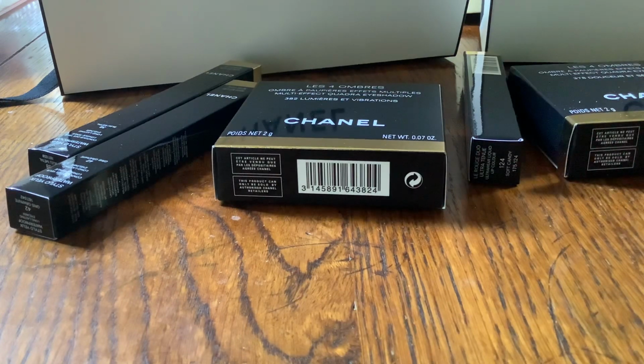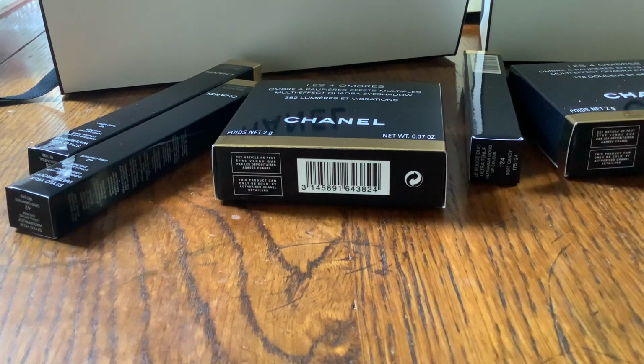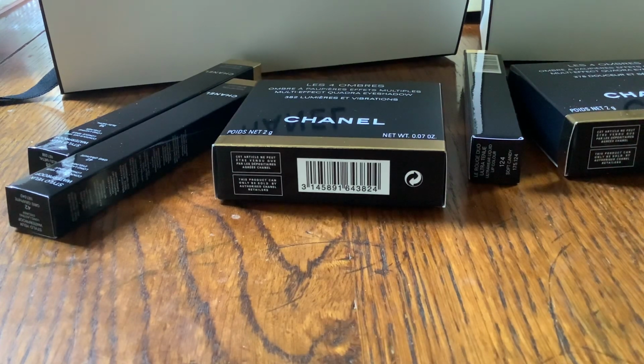had on my list. I've got some nail polishes coming in the next few days, hopefully, and I'll also probably talk a bit more about how these actually wear on the lids, but I thought I would just unpack them and show them because they are brand new on the Chanel UK website. I don't know if they're in the boutiques yet.